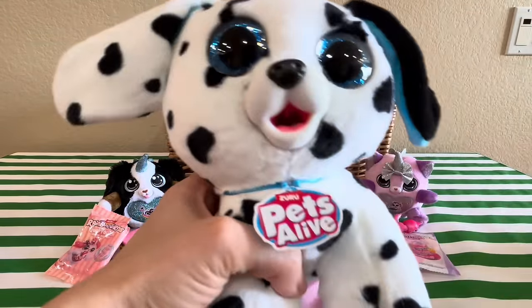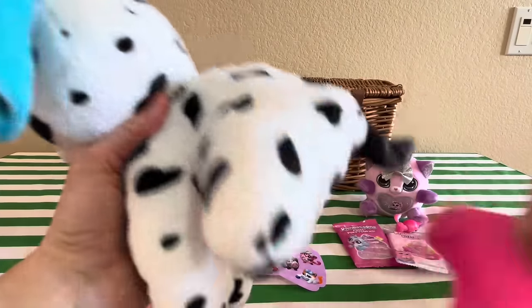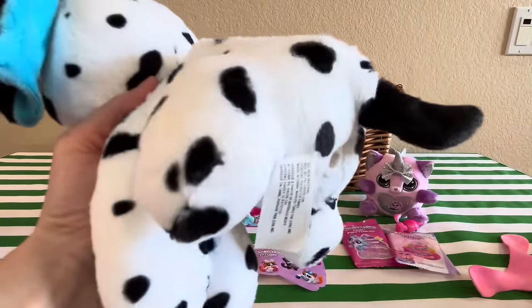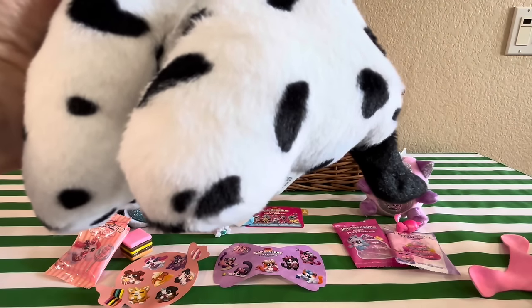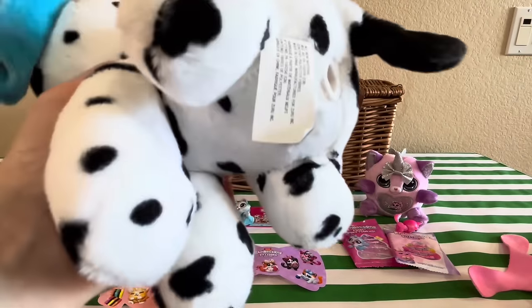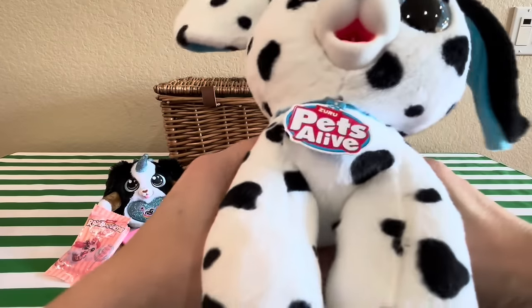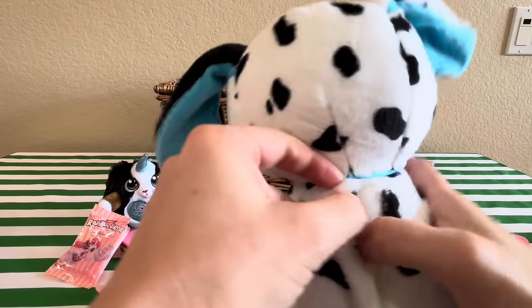And then I guess I press on his paw. Okay, I'm gonna take the diaper off because I wanna see the poop in action. Right? Okay, here we go. It's not coming out. Am I supposed to squeeze his, like massage his stomach to make him poop? Oh wait, I gotta turn on the poopinator. Right, I forgot to do this part.